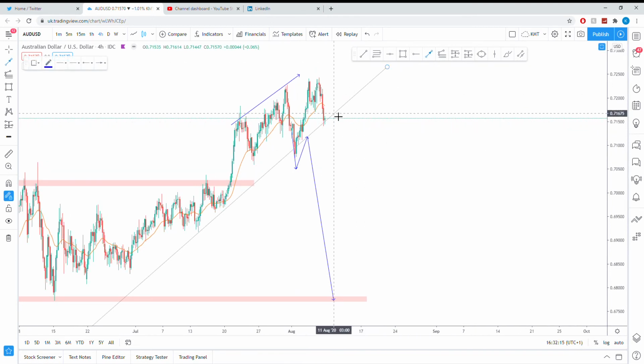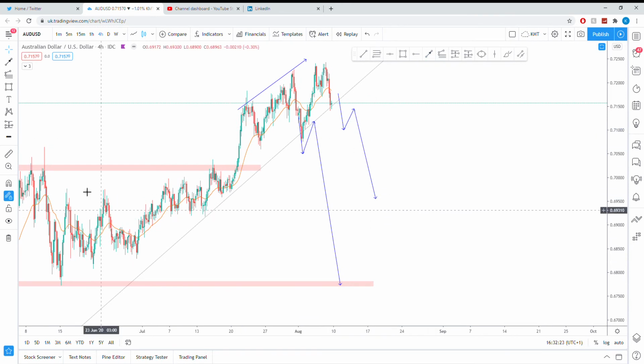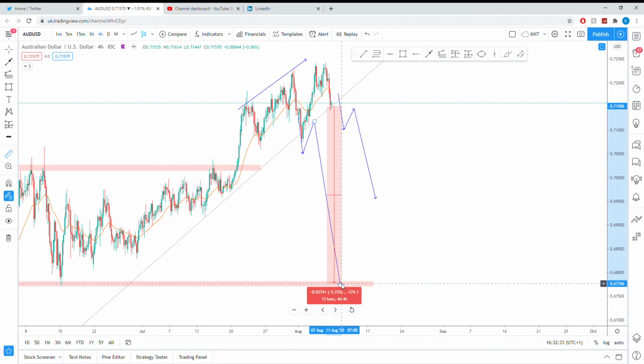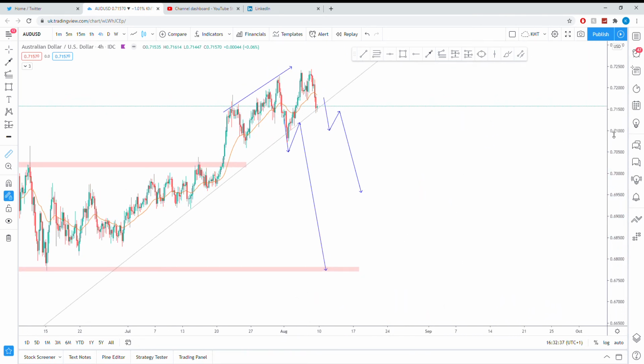If we can get that strong momentum shift to the downside, I'll wait for a pullback into a level, and then we could watch this drop, and I'll be targeting just around 0.678. So from price action to the level, so around 370 pips. So we do have some good potential here.